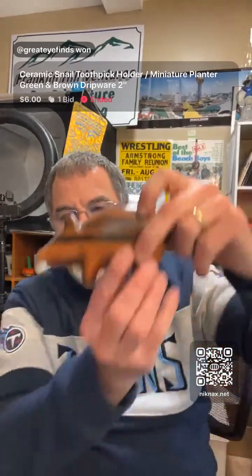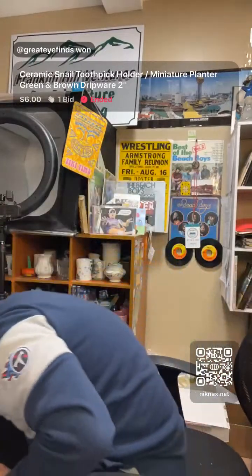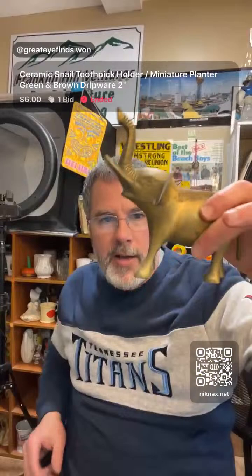And then we have this wood pig. Anybody collects pigs. No markings or anything. It looks to be like handmade, probably. And we have a trunks up brass elephant. Once again, no markings or anything on that.